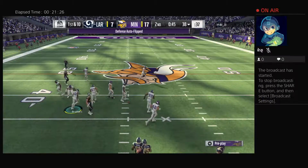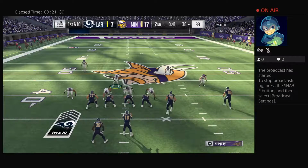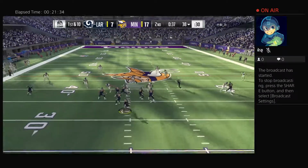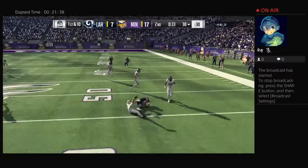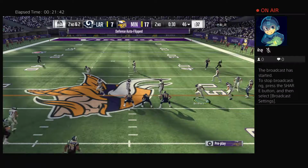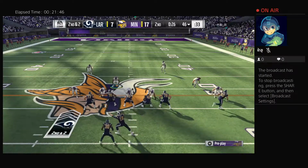And he's brought down after a good gain. A really nice gain of 25 yards. Now Goff on first down. He'll throw underneath for Gurley. And he'll be taken down at the 46-yard line. It'll be a gain of 8 yards, and it's a second down.